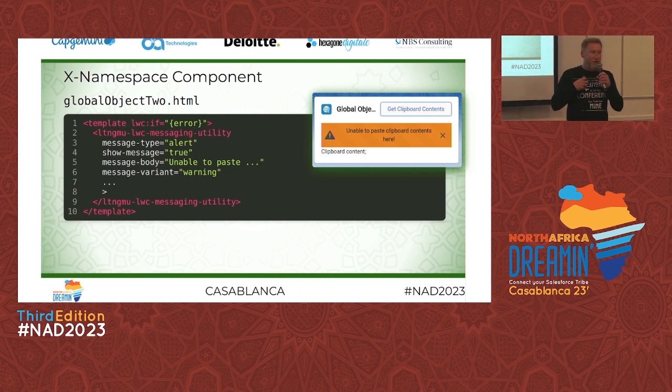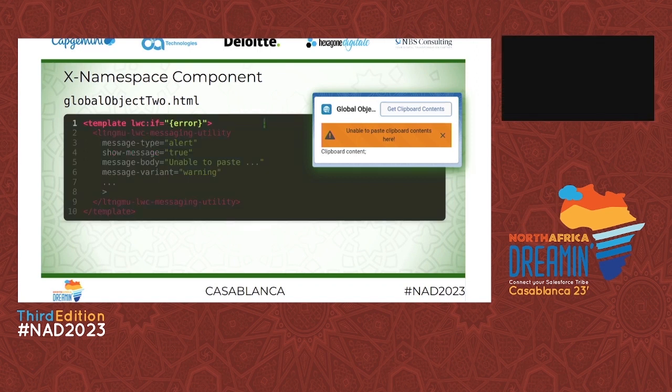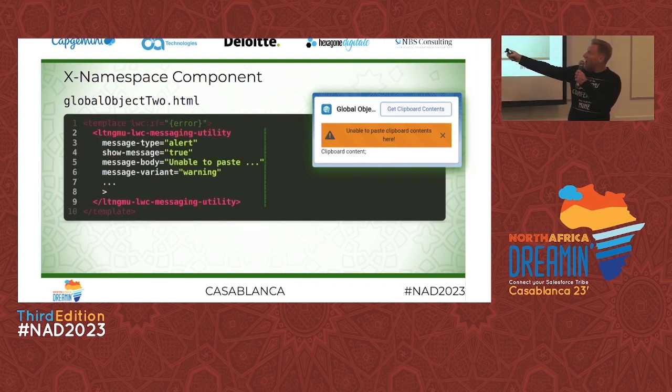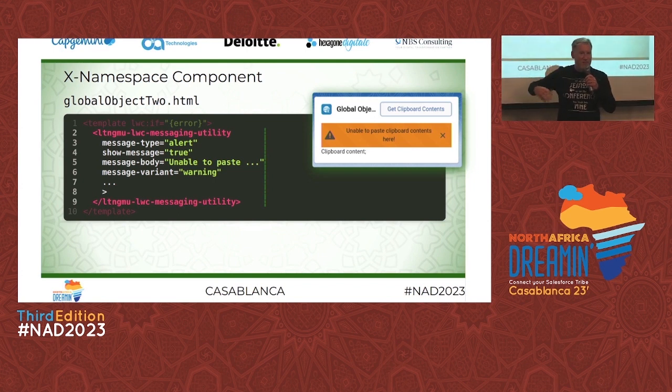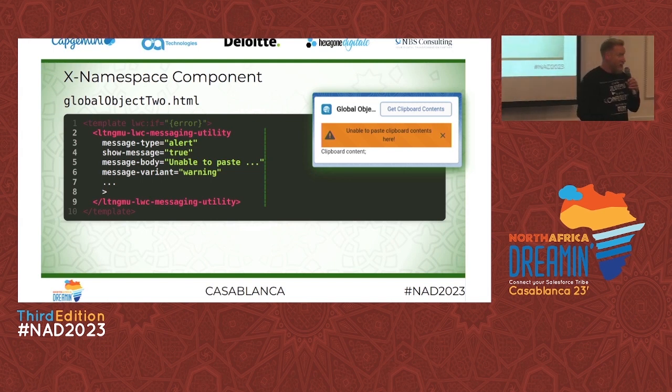And in my component, I might want to have that functionality right across my org, right across another client's org, and I don't have to write that now. I can just use Steph's component in here, which you couldn't do before, right? It had to be from your own namespace. But this is someone else's managed package. So I can just call this in here, and I can throw in the arguments. This is how I want it to look. Yeah, and then I get this out.